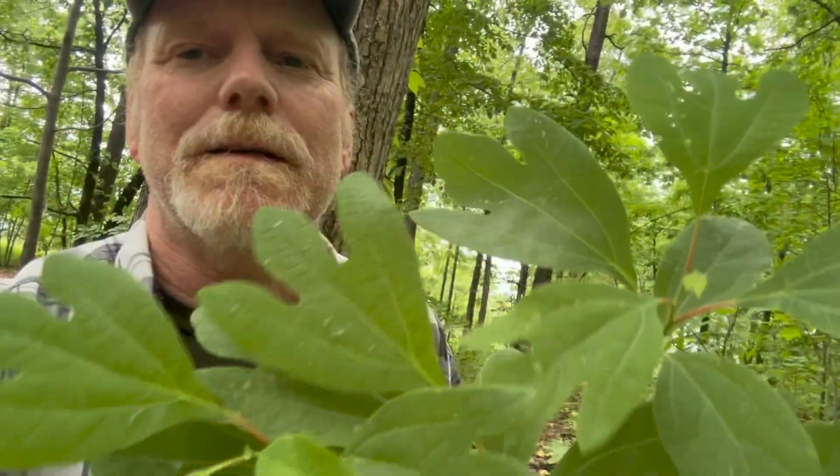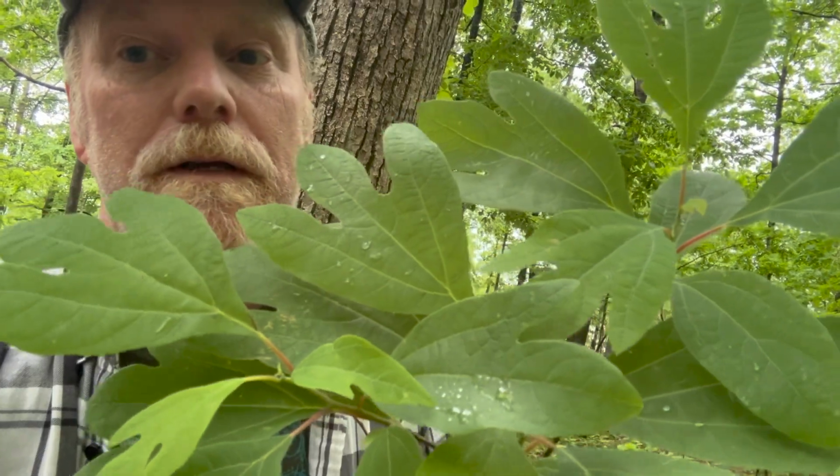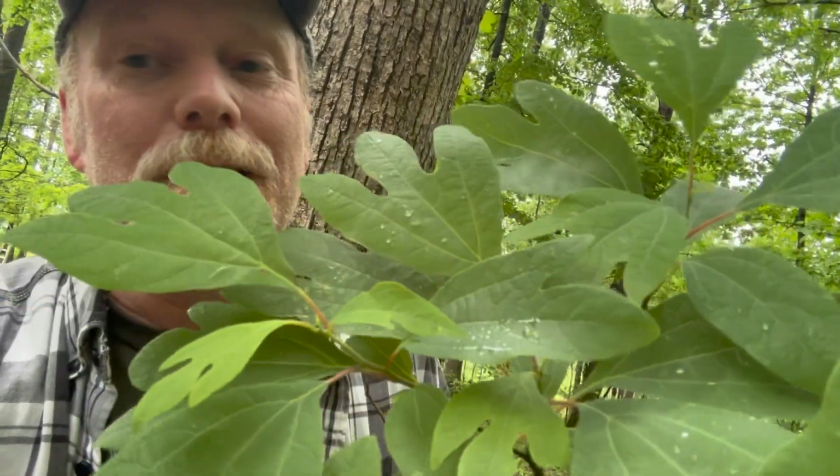Of course, when I was a kid, when I would find these, I would dig up the small ones and try to dig up the roots and use them to make tea, and it tastes exactly like root beer, because originally this was the plant they used to make root beer with. It definitely has a great root beer flavor, the roots.